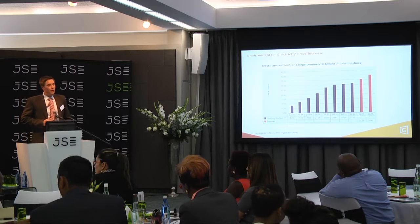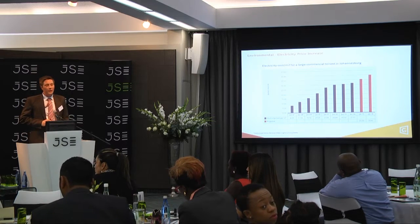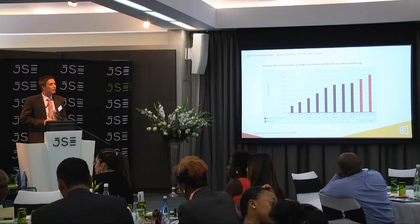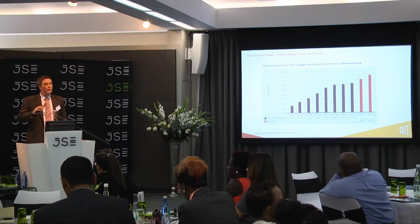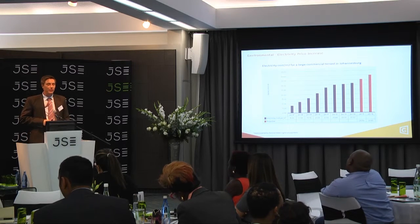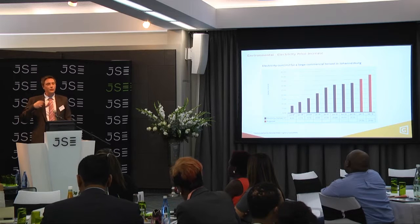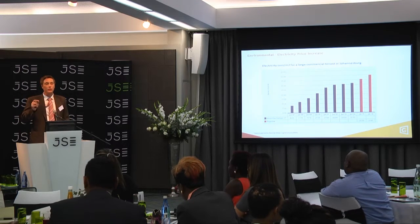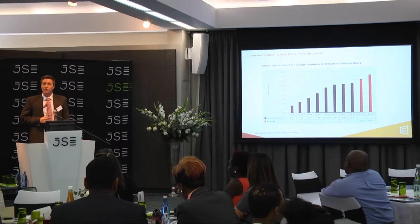Now, to put that in context, if you lease a property at around about 100 Rand per square meter, that's almost more than a third of your overall net cost you must add on top of that as an operational expense. So it becomes an extreme burden on the tenant if he doesn't even know if this building is efficient or not before he actually is leasing that specific property.